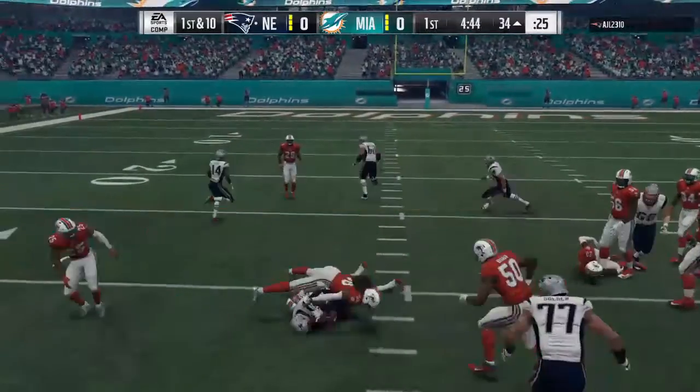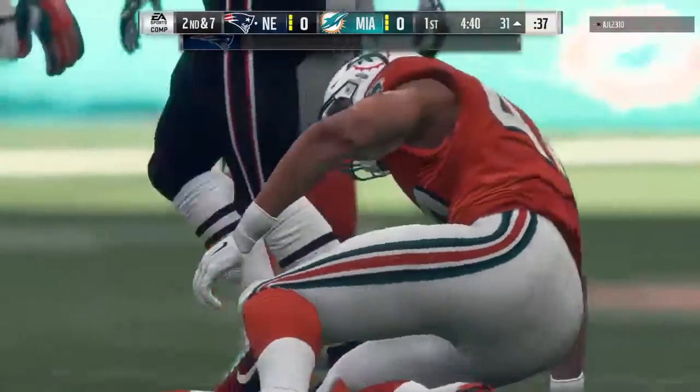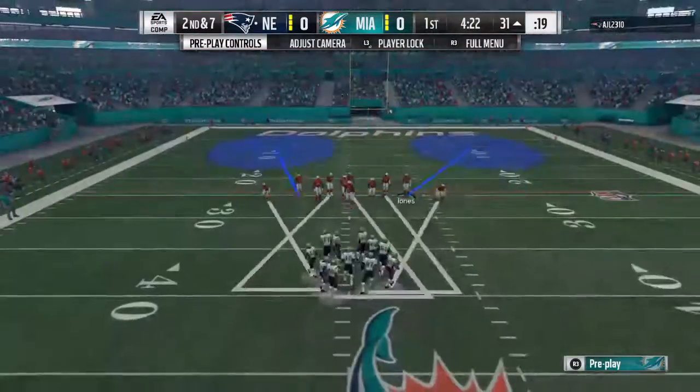Now a carry for the shifty Dion Lewis, and he'll get this down to about the 31-yard line. Give him 3 on first down. It'll set up a 2nd and 7.